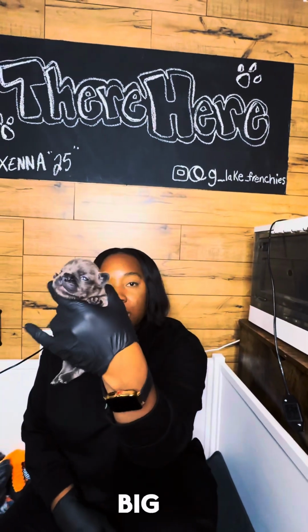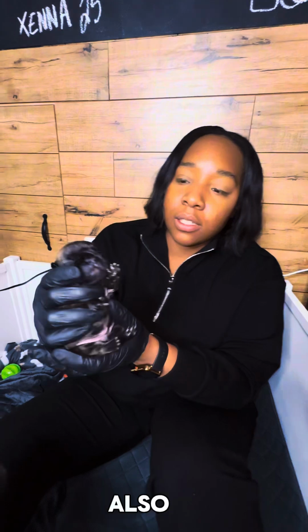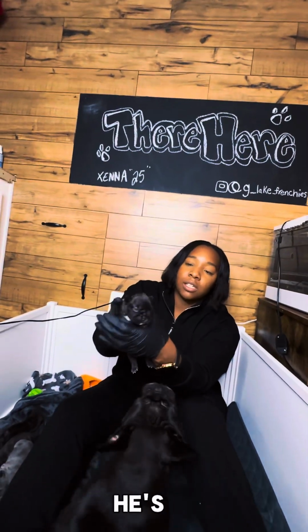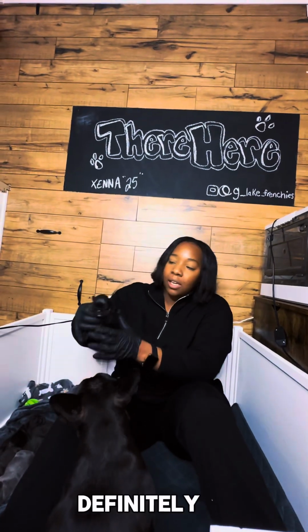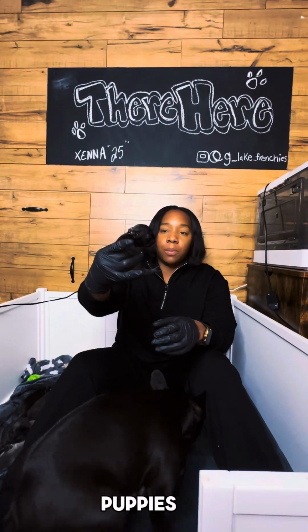This is Destiny. She has her eyes open. She's really big. She's doing really good. He is super big. He also has his eyes open. You can see with their bellies how thick their bellies are. This is an indicator that they are full, you guys, and they are doing super good. He's doing really good. You could tell he's one of the hyper ones, how he moves around. This little guy is definitely little, but you can see his body. He got structure. He got a really nice head. Has his eyes open. French bulldog puppies, you guys. Frenchies.